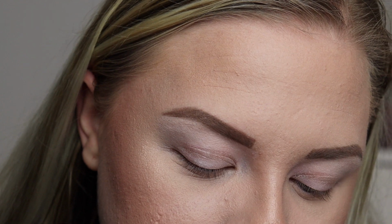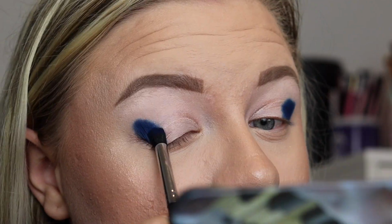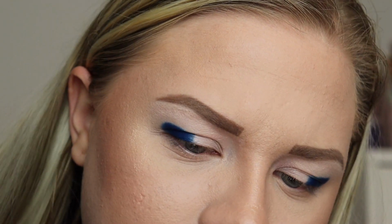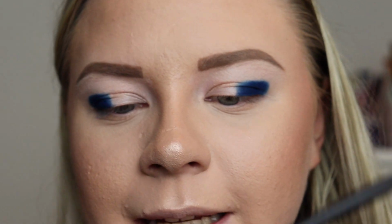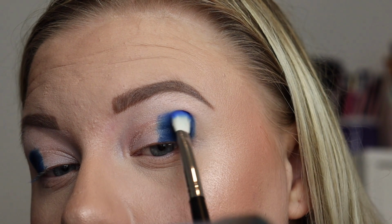So I'm firstly gonna take the dark blue in the palette, which is called Enthusiasm, and I'm gonna add that just to my outer corners. I'm just going to take a little bit of Emily, which is this blue here, on a Morphe M456 brush. The previous brush was a Bullet Crease, an M321 brush, and I'm just going to blend Emily literally just above where I put Enthusiasm.